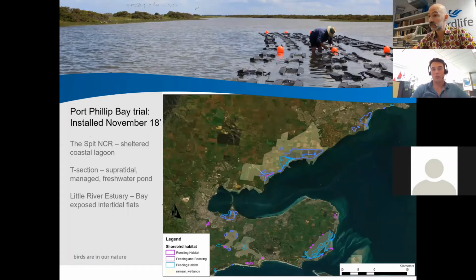So if we look down, Port Phillip Bay was, of course, Korea was going to be our end target, and that's our ultimate goal and where the major problem is. But we couldn't just up stumps and drop this onto them as a trial. So we wanted to do a proof of concept in Port Phillip.